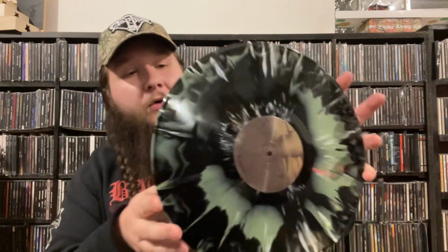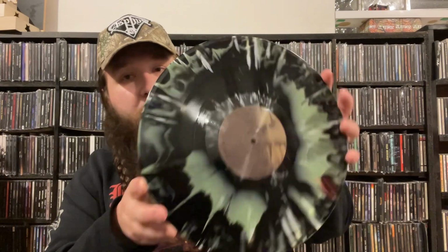And this is going to be the last one for this video. This is Moon and Azure Shadow with their full-length album Age of Darkness and Frost. This variant in particular is limited to 300 copies. And it is on black and green vinyl. I've always wanted one that looked like this.